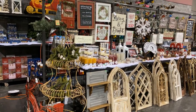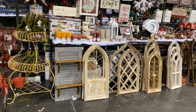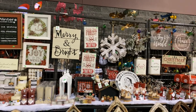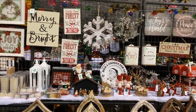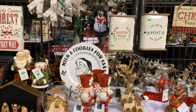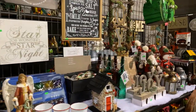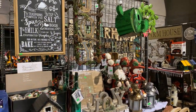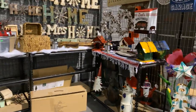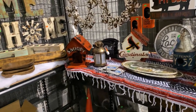Okay, here's another booth. Lots of really neat stuff. Oh, I love these little, looks like windows, arch little windows. Some pretty signs. Oh, milk and cookie plate. I love that. Isn't that adorable? Lots of neat things here. Pretty pretties. I'm gonna go back here and see what's going on back here. Oh, look at this little birdhouse. Oh, that would be the St. Louis Cardinals here in Missouri.